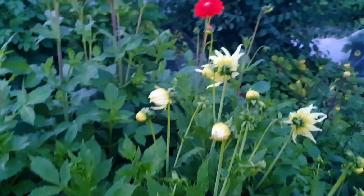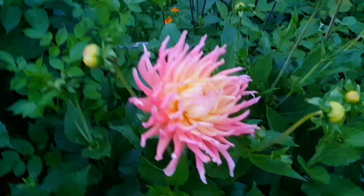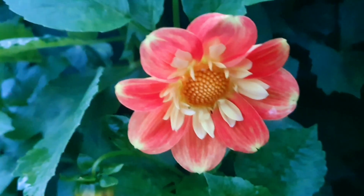Yeah. And of course the dahlias are now coming into their own. So the rain's done them a load of good as well. Got to watch for the slugs though, because the slugs are waiting to chomp them. It's a nice pretty one. It's sort of an additional one I bought and planted. So this year I've got to take them all out and look after them.